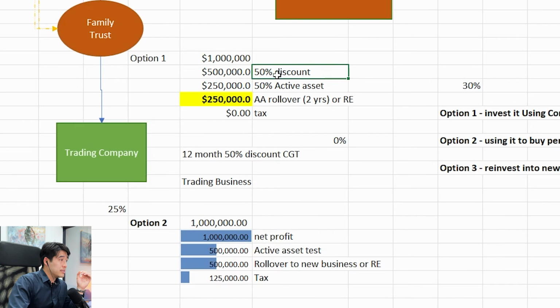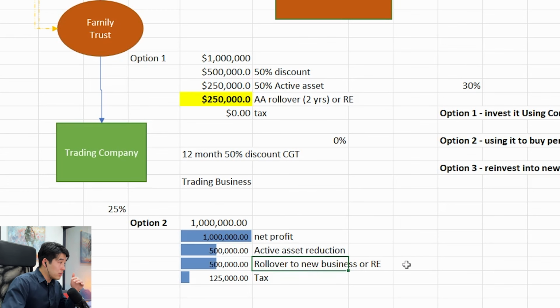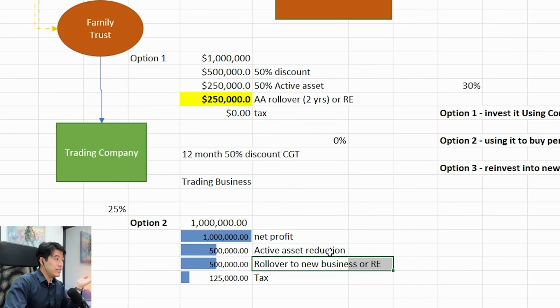You don't get the 50% discount. However, you get an active asset reduction. And then you also get to roll over that money into retirement or into a new business. However, the only downfall of this is that it's 500K rather than 250K. But you can still end up paying barely any tax.